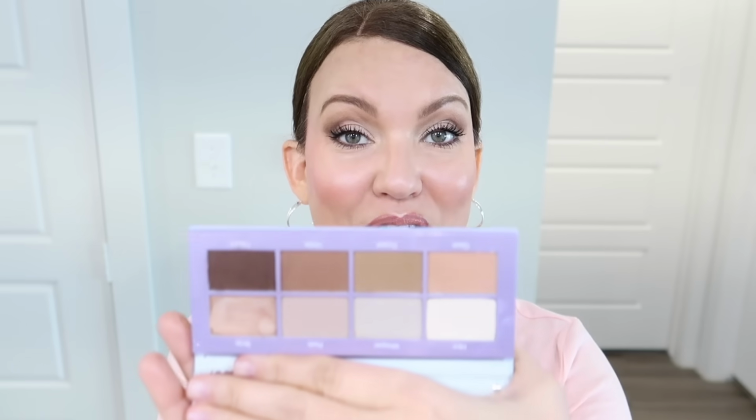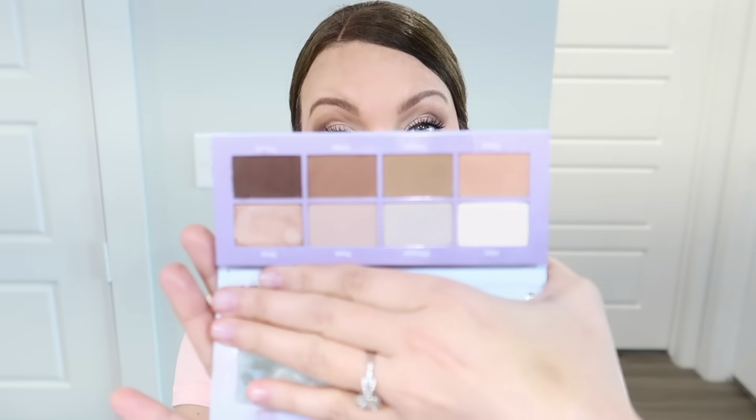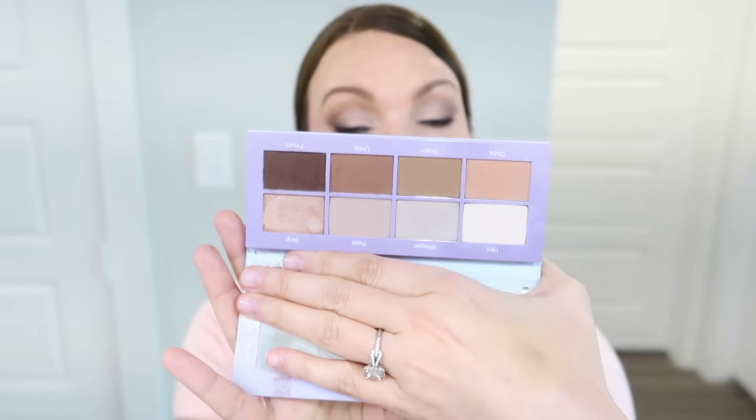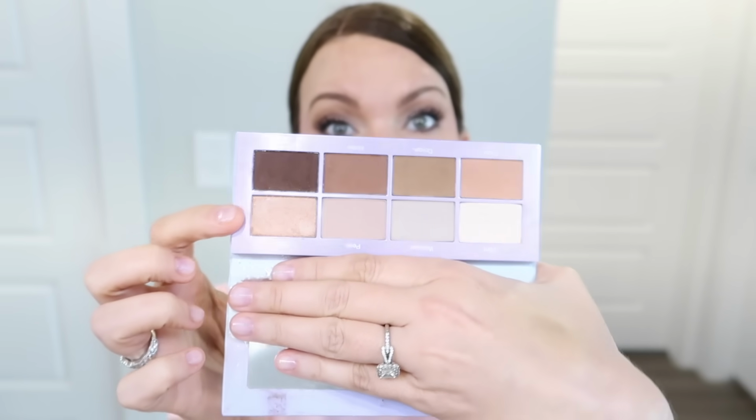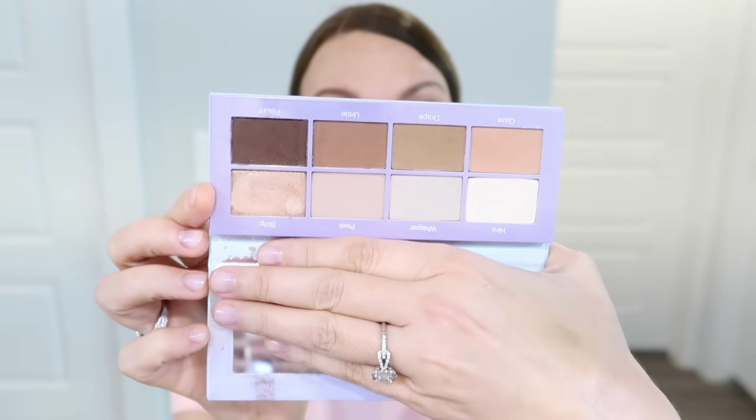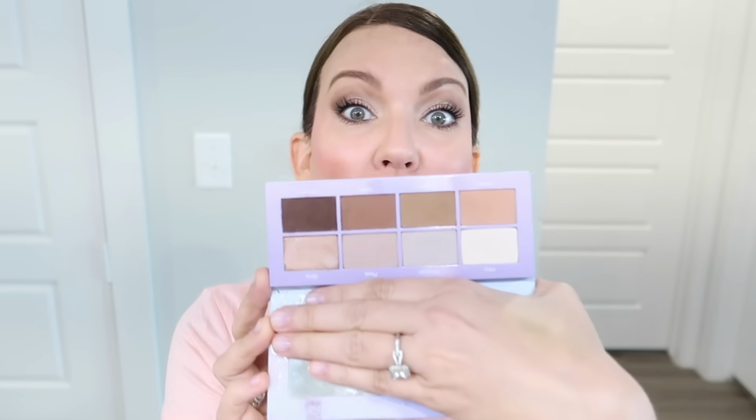I have this eyeshadow on right now. I have shared this in many videos. If you love a matte eyeshadow palette, it's all matte except for this one kind of peachy, shimmery shade, but this is my favorite almost all matte eyeshadow palette, especially if you have mature eyes. These are just so easy to blend and so easy to work with.